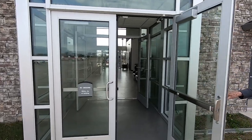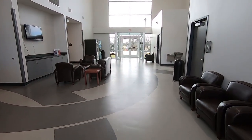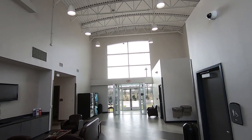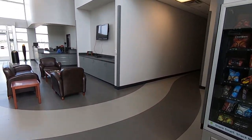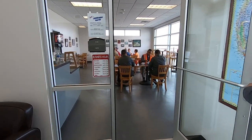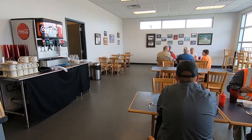Now for a quick tour of the terminal. This is really nice. Leather chairs and a spacious interior. There are vending machines for quick drinks and a snack. Time to check out the cafe. Looks like some very happy customers.